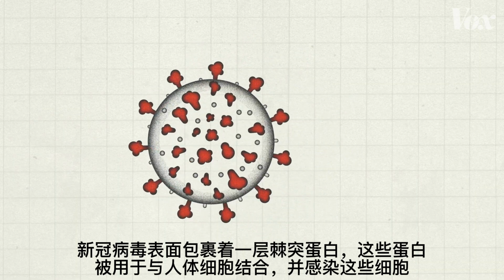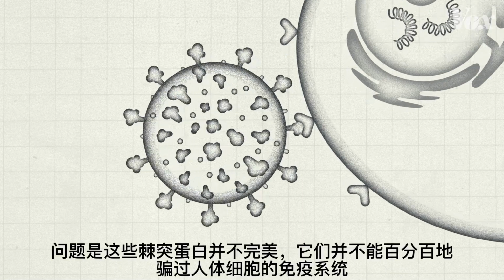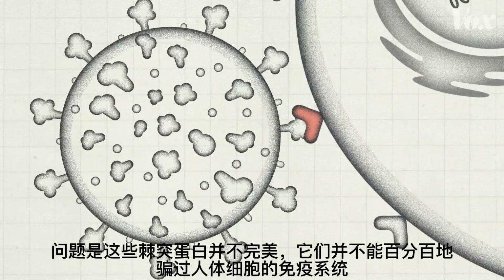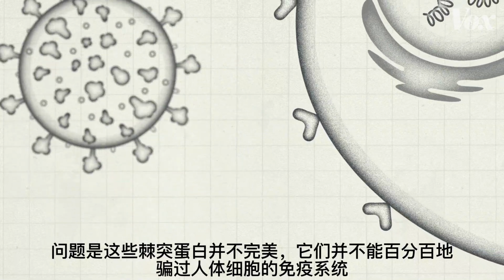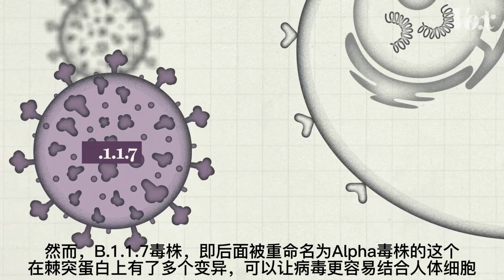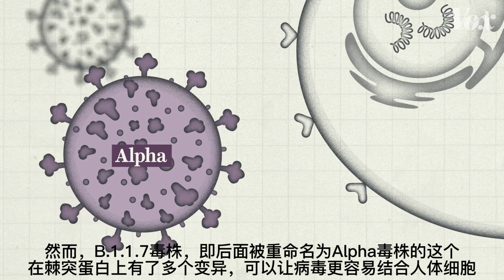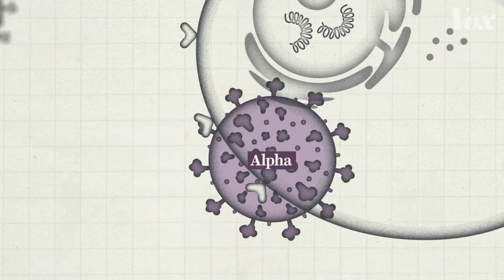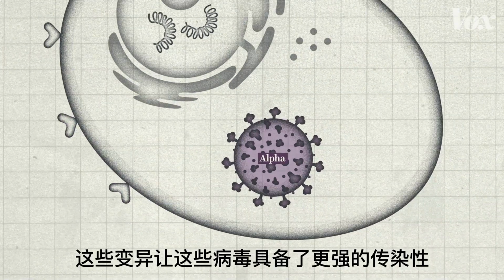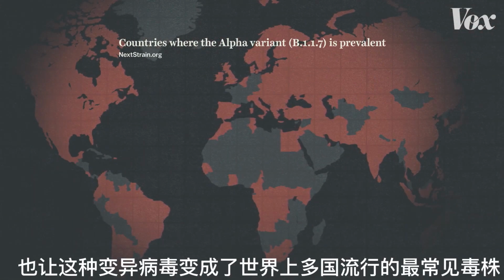Coronaviruses are covered in spike proteins that they use to bind with and infect human cells. The thing is, that binding isn't a perfect fit, so it doesn't always get past the cell's defenses. But the B.1.1.7 variant, which scientists later renamed the alpha variant, has multiple mutations on the spike protein. Mutations that make it easier for the virus to bind with cells, which can help make the virus more transmissible, which led it to become a dominant strain in many places around the world.